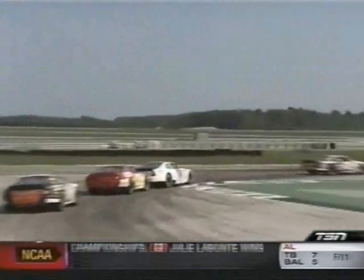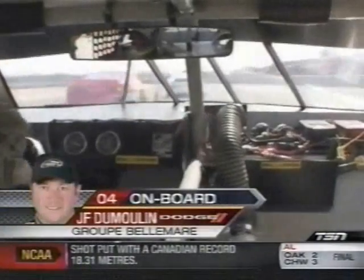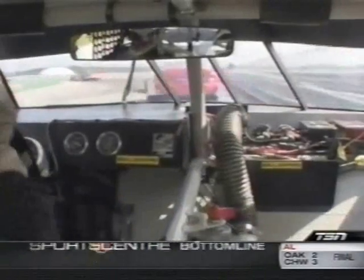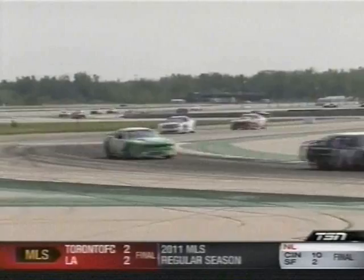As they hustle down the front stretch one more time, there's the 23 of Lapsevich. Remember all the trouble he had in practice. He's been very patient. The car's in great shape. He'll make a late race charge. On board with the 04 of JF Dumoulin, chasing Fitzpatrick and Matthews, and everybody is chasing the 12. Alex Tagliani out in front, the 84 of JR Fitzpatrick running second.